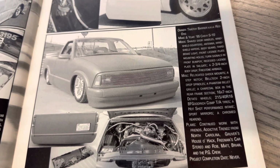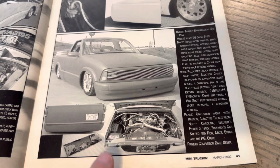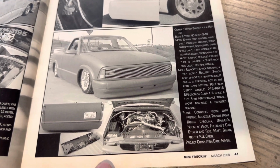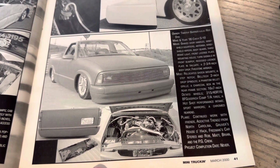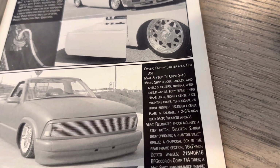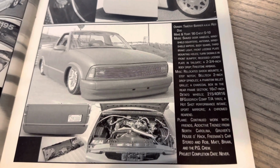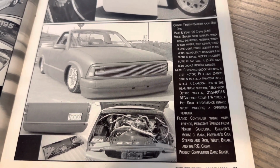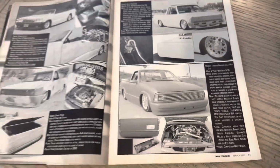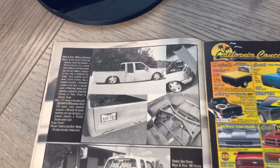And then Timothy. Okay, so I got to get with Tim. He's been on the list. I talked to him at Mini Nats last year. This was Red Dog. You could see there, Timothy Barrier from Subculture, Red Dog. This is the famous truck. This thing had some insane mods, and I got to get with Tim. I had a great conversation with him at Mini Nats last year. So rest assured, we'll get him on.